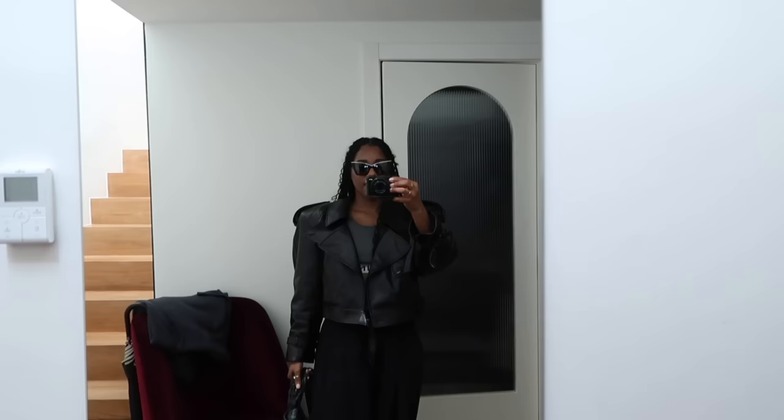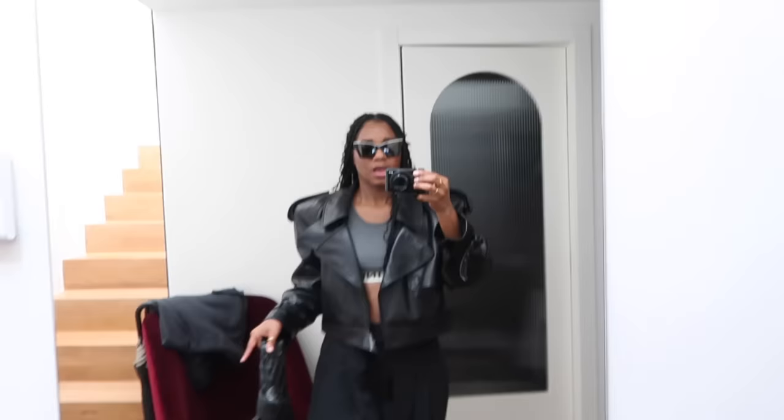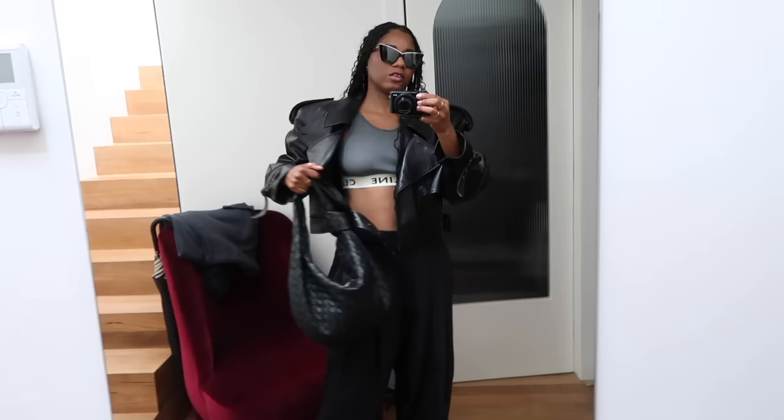All right, guys, so this is the vibe for today. I went with my Saint Laurent sunglasses with the silver at the top. These are actually pretty affordable when it comes to designer sunglasses, so I'll link them. And I put on my Celine sneakers, this little Celine bralette that I don't wear enough. I also have it in black. Bottega bag. And that is the look for just a chill last day of shopping.